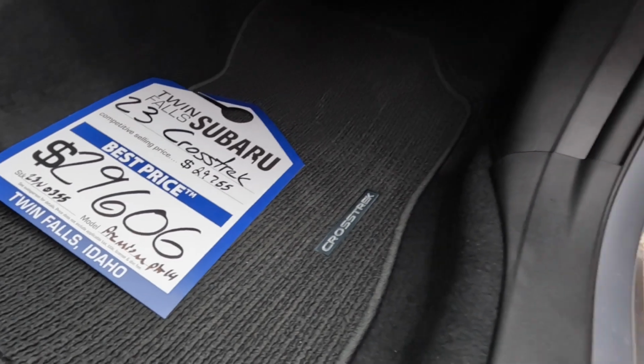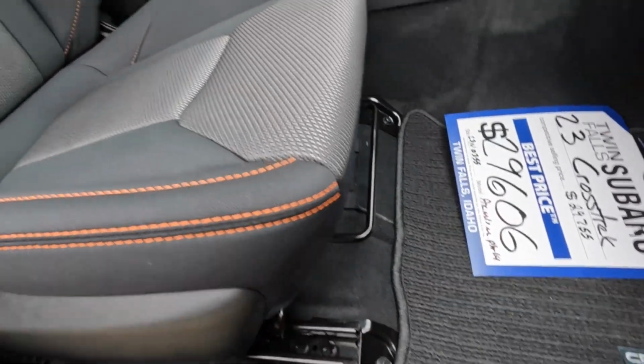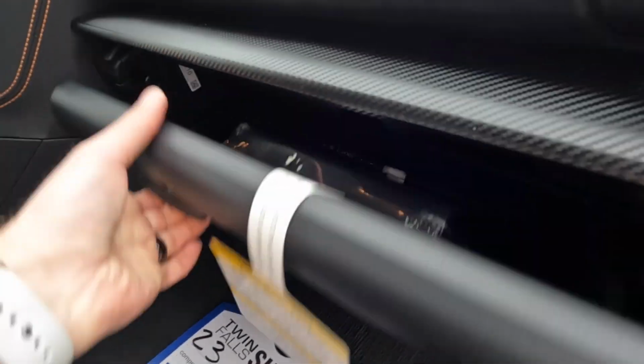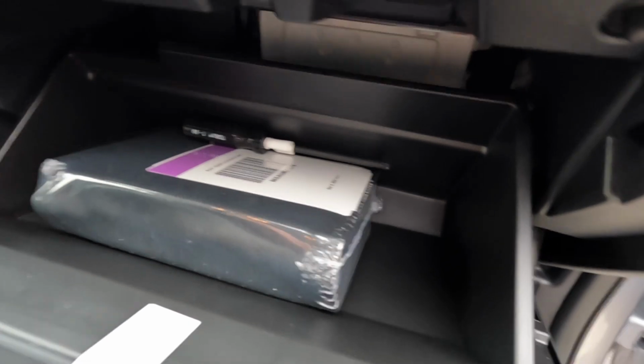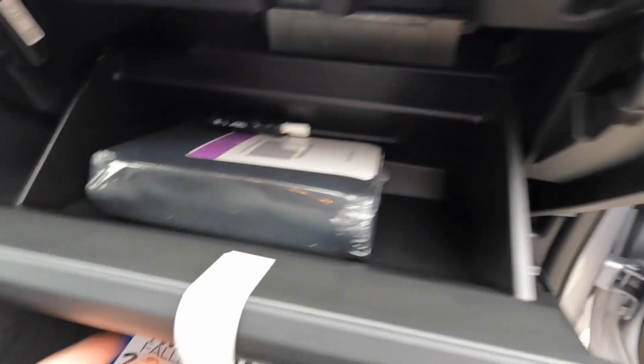There you go. Crosstrek floor mat. You have the recline and the slide, but nothing powered on this specific model. And then the locking glove box with a little bit of storage. You have the screwdriver for the rails on top, but no 12 volts or anything hidden away.